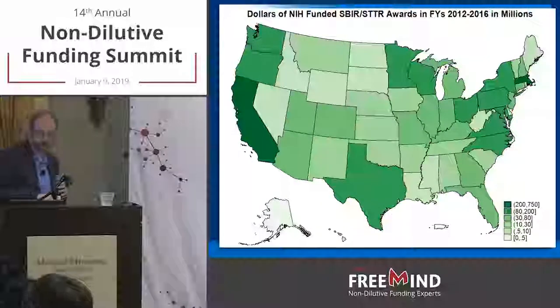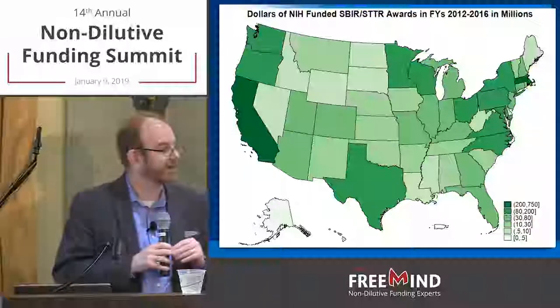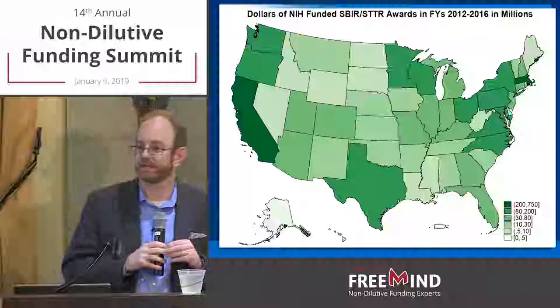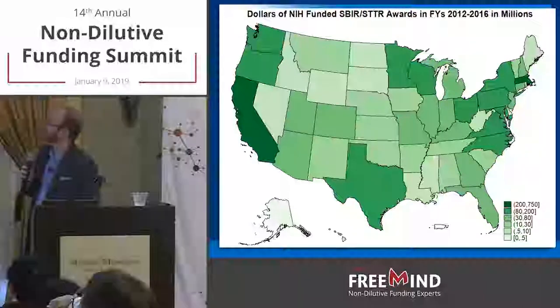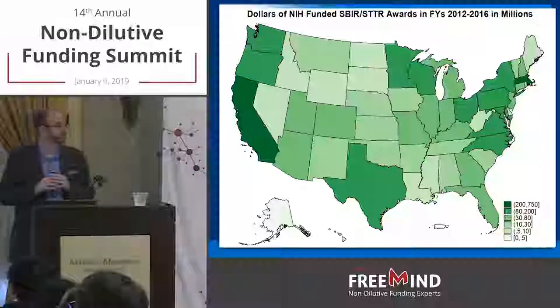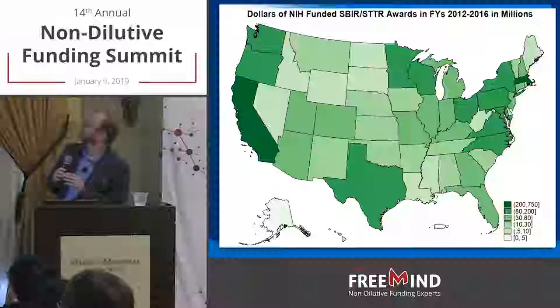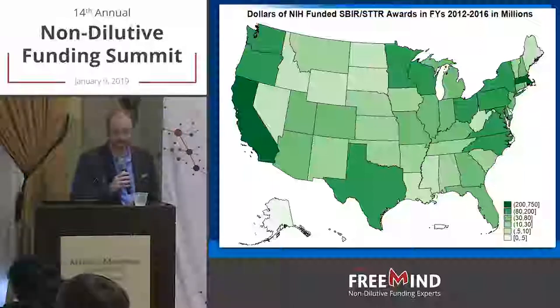We make awards all across the country, and as you might not be surprised, the states that tend to do well and have biotechnology clusters obviously get more of the money by volume. This is just a heat map of dollars in states for SBIR for a four-year period, 2012 to 2016. Obviously, California and Massachusetts light up real dark with more money.